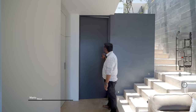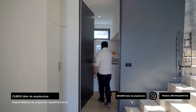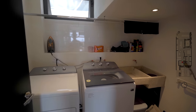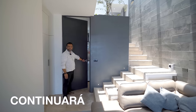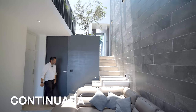And on this side, what do we have? On this side, we have the laundry room, which is part of the staircase, but we had to put it somewhere. So the idea was for it to be black, the volume, to hide it a little more. It works perfect, yes. Very well. Now let's go upstairs. Let's see what happens when you decide to go upstairs.